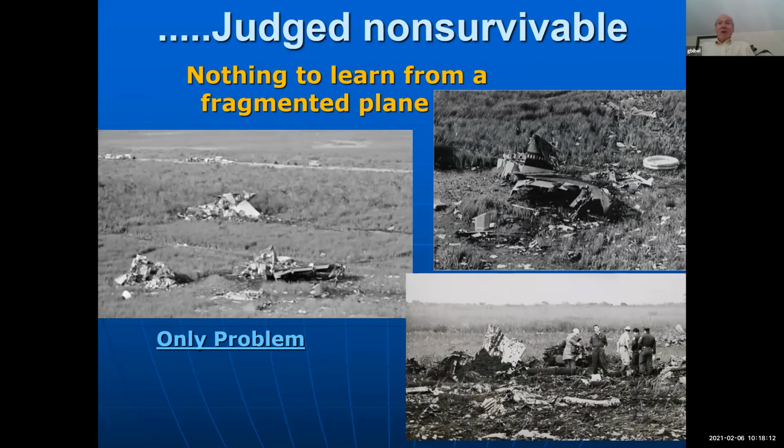And it's judged non-survivable, which is an important determination. If it's judged survivable, it triggers a big study of everything, an engineering study of how the structure performed to protect the people, as well as what the flight crew did. So there's nothing to be learned by studying a plane this fragmented. It was judged non-survivable. Only problem is they had 77 actually survive. No one really knows why, no one cares. It's too fantastical to make any sense out of.